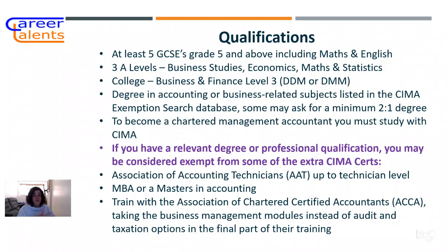Qualifications, so right from the bottom, you need a degree to be an accountant. So right from the get-go, you need to get onto A levels or into level 3 at college. You'll need 5 GCSEs at least, grade 5 and above, including your maths and your English. That's to do A levels, and that's also to do a college course at level 3.